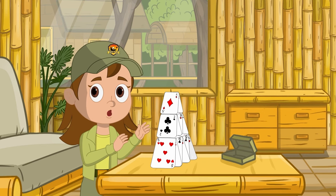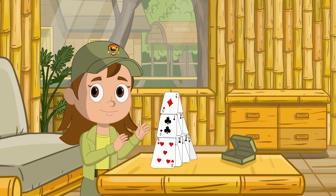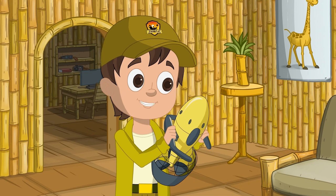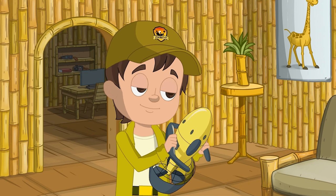Firstly, that's not a leaf blower. That's a diving scooter, used when scuba diving to move through the water at higher speeds. And secondly, you almost toppled over my house of cards. Oh, you're right. I almost did. Can you imagine if I had done that? What a relief. Phew.